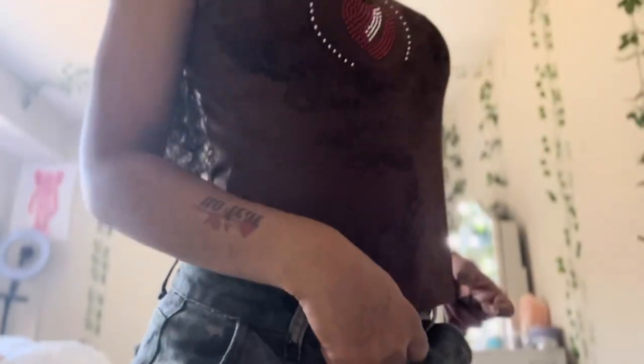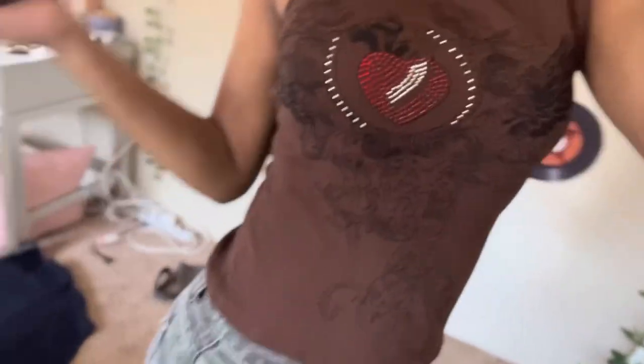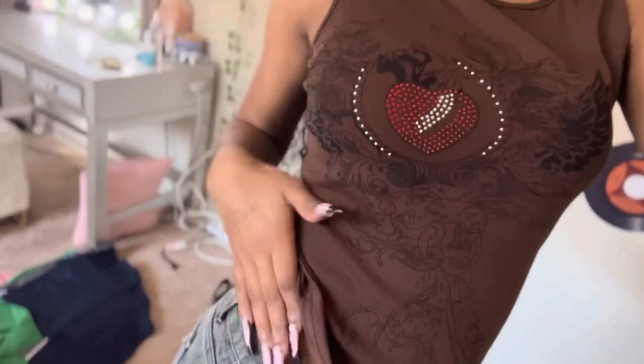It's really cute. Yeah, I don't know how else to explain it, but really cute. But I don't really know what I'm gonna wear it with. I just know that I wanted it, so yeah, I love it. It's really cute, really stylish. Can go with like some cute skinny flare jeans. Boom. So next we're gonna go to the next tank top.